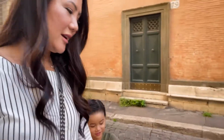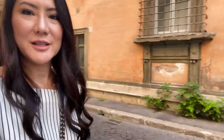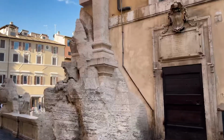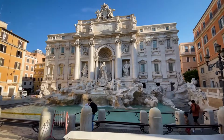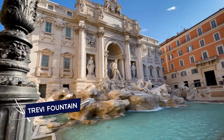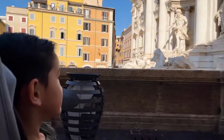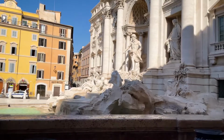Okay, so it's early morning and we got a driver and our first stop is the Trevi Fountain. Who's that guy up there? What's his name? Yeah, it's Aquaman's daddy.